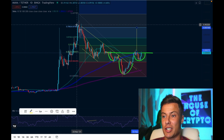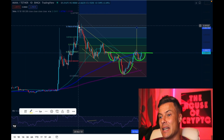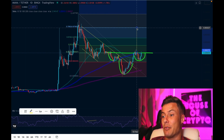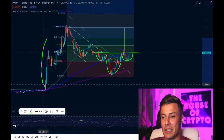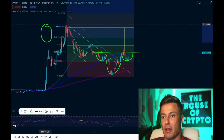0.786. That's pretty much just below where the highest daily close happened, and we were unable to maintain any support at that level. So do expect that if Mana pushes towards these levels, then we're going to see probably some consolidation before we're able to break through. Previously we ramped up really aggressively, and we did see this sort of huge wick towards the upside as we saw a big sell-off coming in at these levels.